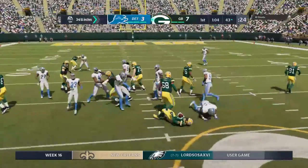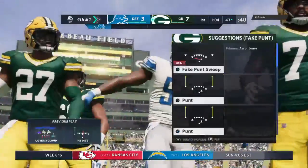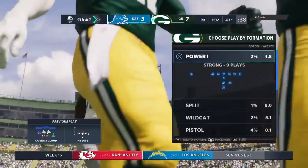Going to give this time to the tailback. Boy, no chance as he was met and dropped behind the line there. A loss of a yard, and it brings up 4th.